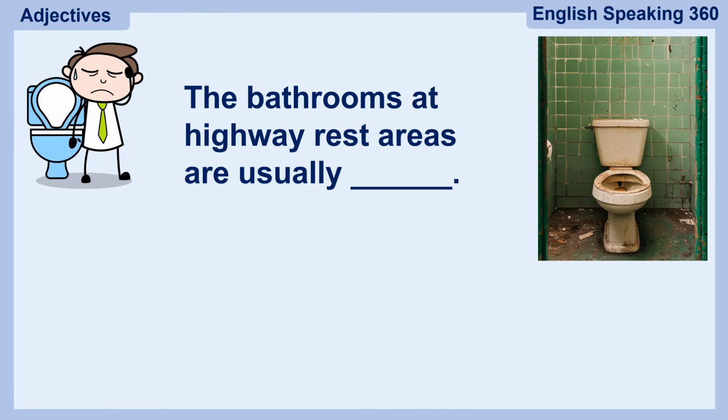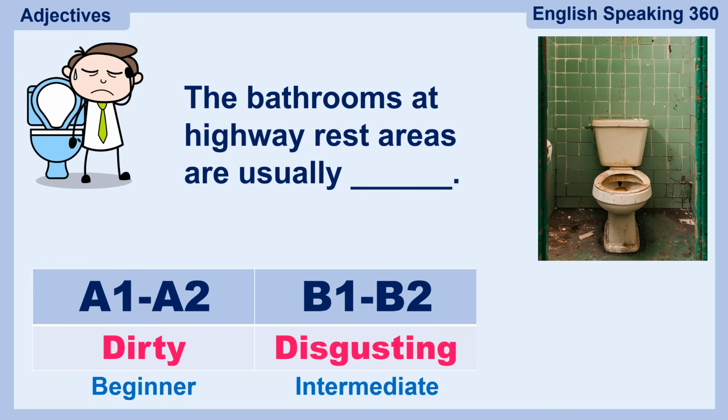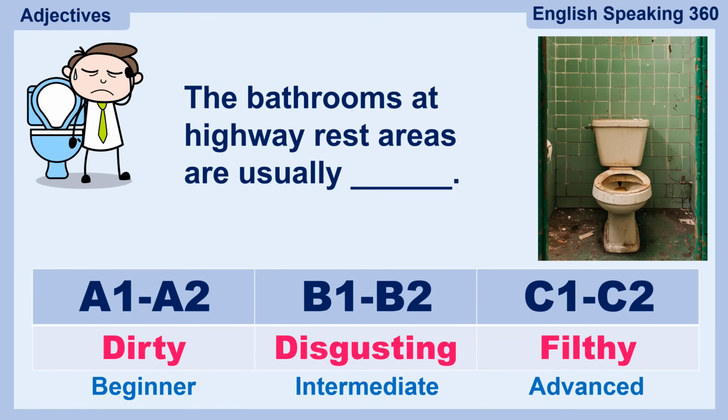The bathrooms at highway rest areas are usually yucky. But yucky is not a very good word to use. So we would say the bathrooms are usually dirty. Or, even better, the bathrooms are usually disgusting. The bathrooms are usually filthy in rest areas.